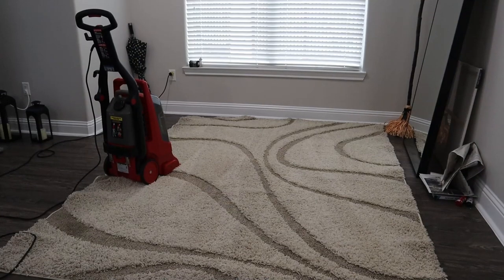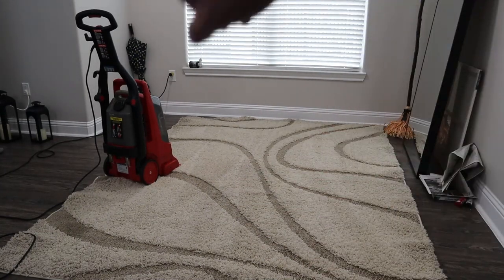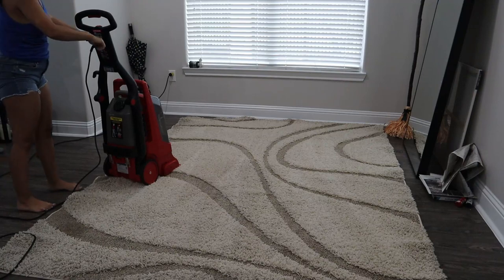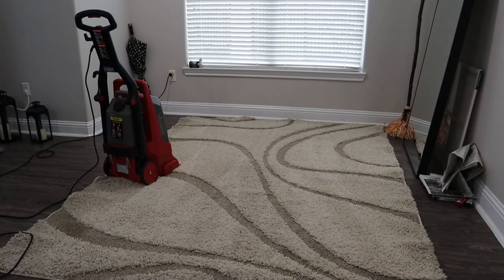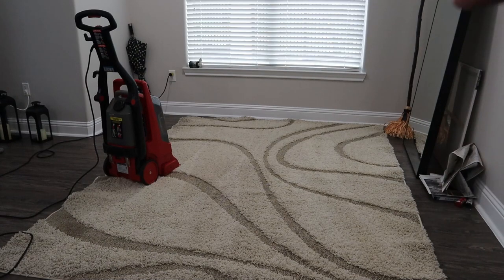Our last step is basically just run it like you would a vacuum. We are not going to hold down the red thing anymore. We are just gonna run it back and forth until we are satisfied, I guess, because you wanna make sure it's as dry as possible. You don't want any mold or any of that. So we're not using any solution, any water, nothing.